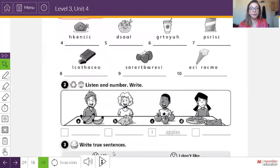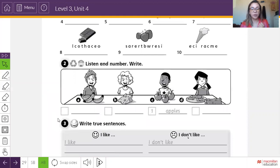Sorry for that. Ok, here we have a photo with four kids, ¿ok? Two boys and two girls. Each one of them is telling the food they like. Cada uno de ellos nos está mencionando la comida que les gusta. We are going to listen to this recording in which these kids are telling the food they like. Vamos a escuchar esta grabación o este audio donde cada uno de los niños nos menciona la comida que le gusta.